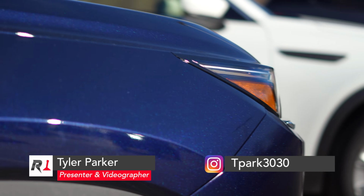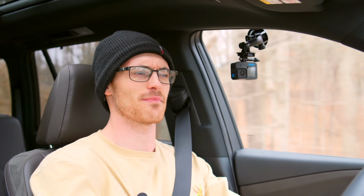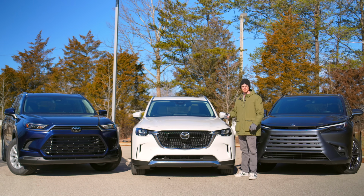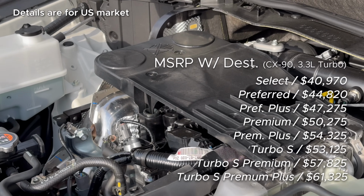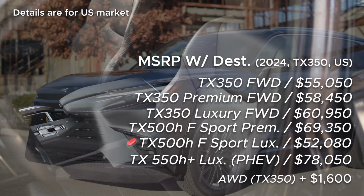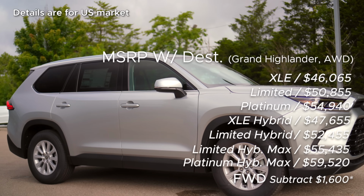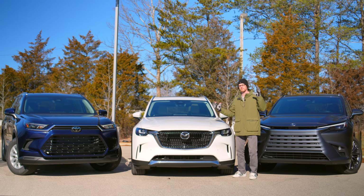Each of these are all new for 2024, and each have their own idea of what full-size-ish family transportation looks like. For Mazda, it's a premium crossover with impressive build quality and a silky inline six. For Lexus, it's superb comfort, fresh tech, and commendable versatility. And it seems like the grand scheme of the Grand Highlander is big box.